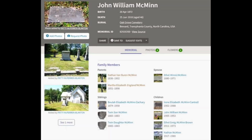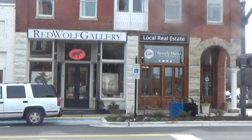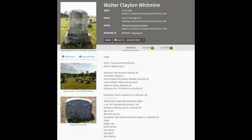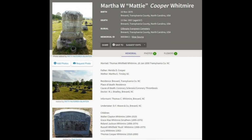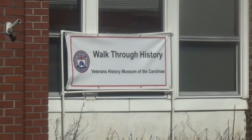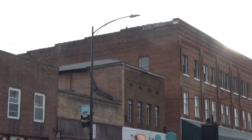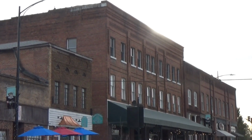Now, after McMinn died, Thomas W. Whitmire bought the building and renamed the hotel the Walter Meyer for his son Walter. Thomas Whitmire was born in Brevard, and in 1890 he married Mattie Cooper. He served 16 years as either mayor or chairman of the Board of Aldermen. He was an active local businessman with ventures in retail, real estate, and insurance.